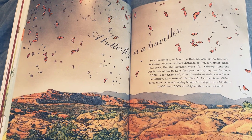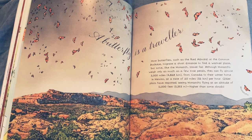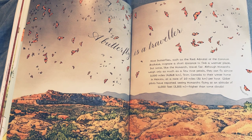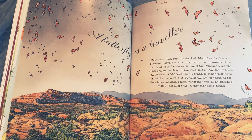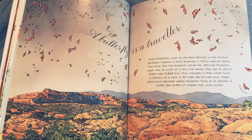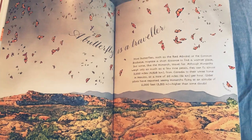Although monarchs weigh only as much as a few rose petals, they can fly almost 3,000 miles from Canada to their winter home in Mexico at a rate of 20 miles per hour. Glider pilots have reported seeing monarchs flying at an altitude of 11,000 feet. That is higher than some clouds.